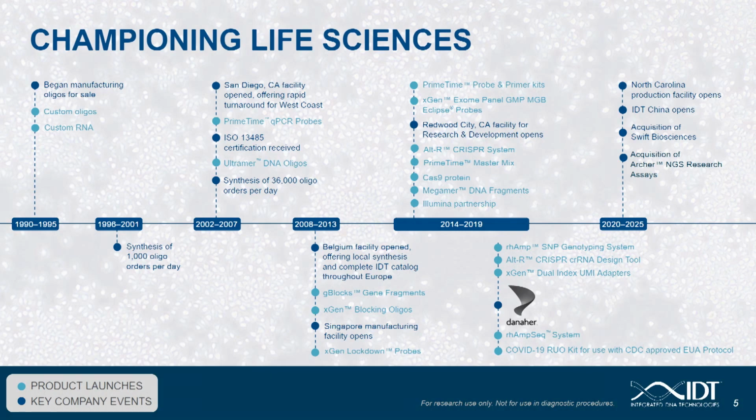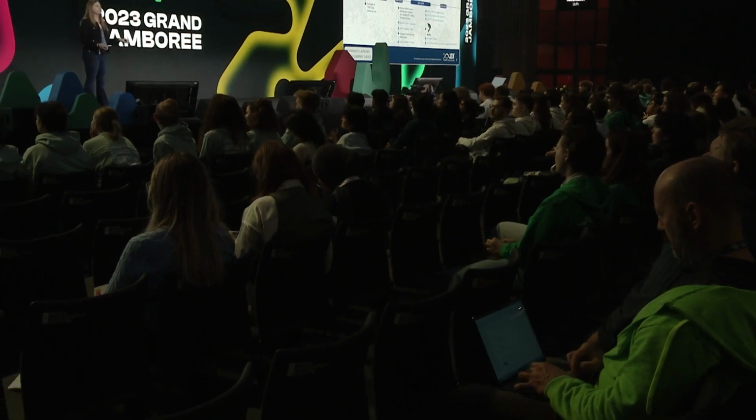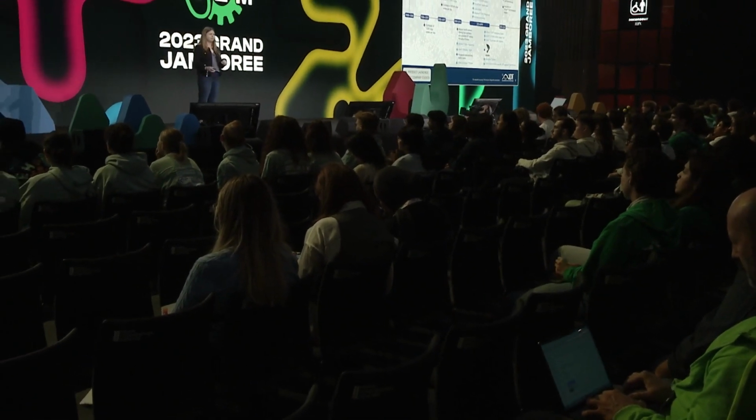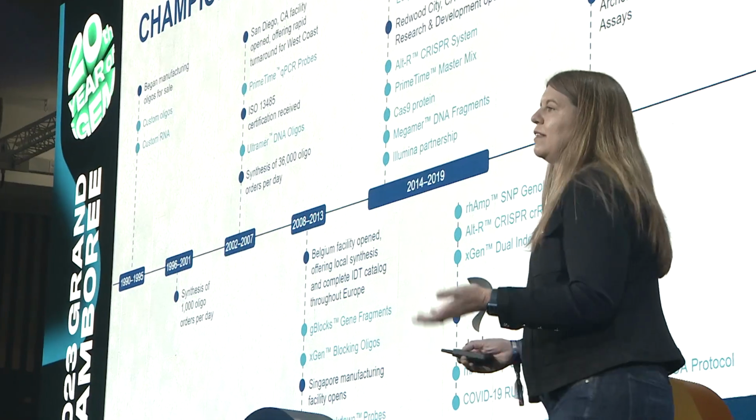Then we found out from our customers, and we've always really collaborated with researchers and asked you guys, what do you want? Okay, you want PCR products. We will come up with PCR. We'll do products for next-generation sequencing. And then our customers came to us and said, we want to start diagnostics with these. So we're like, OK, we'll get the 13485 certification, which is an ISO certification required in order to make these products for diagnostics. Then we invented the gBlock.